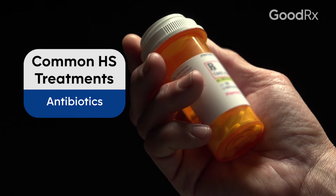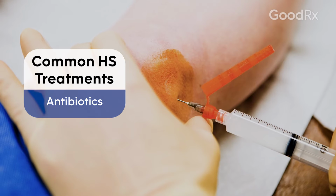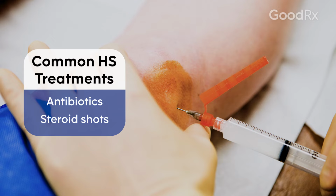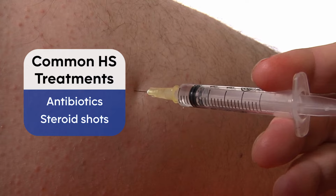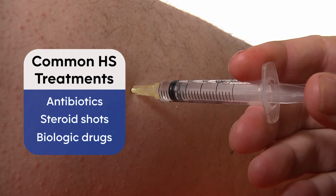We treat it with antibiotics. We treat it with sometimes shots of cortisone. And sometimes we treat it with more aggressive measures, like a group of medications called biologics. These are very different methods than what we use for acne.